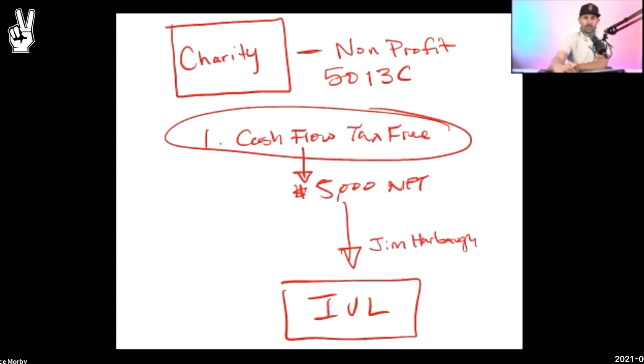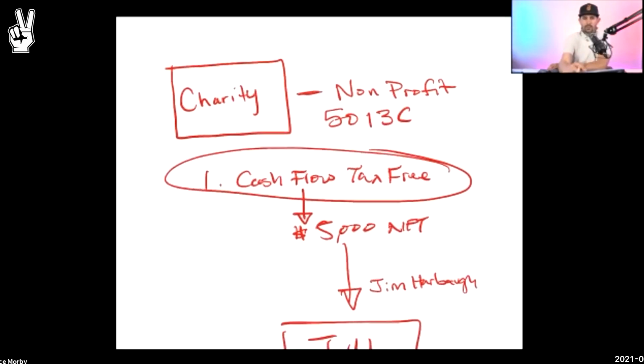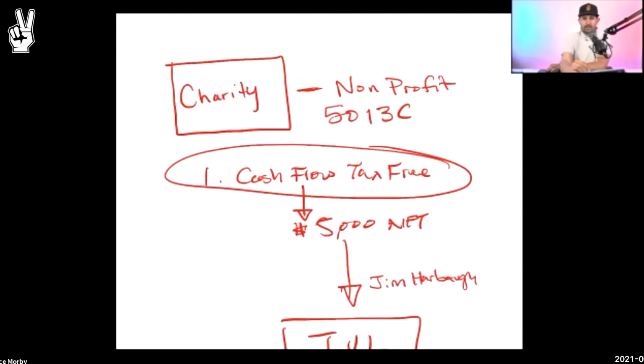Mm-hmm. So here's kind of the chain of this. I buy a mobile home park, and number one, the cash flow from that mobile home park, because it's owned by the charity, that cash flow is tax-free, right?